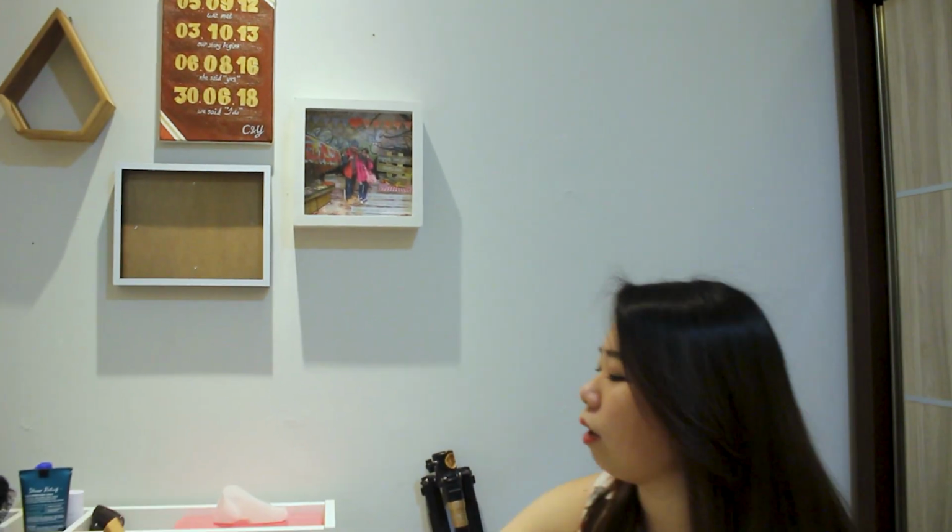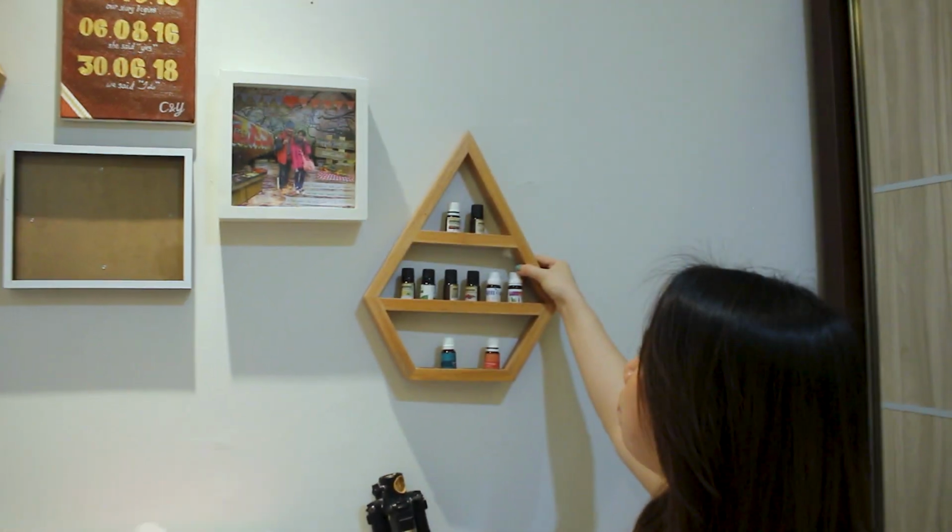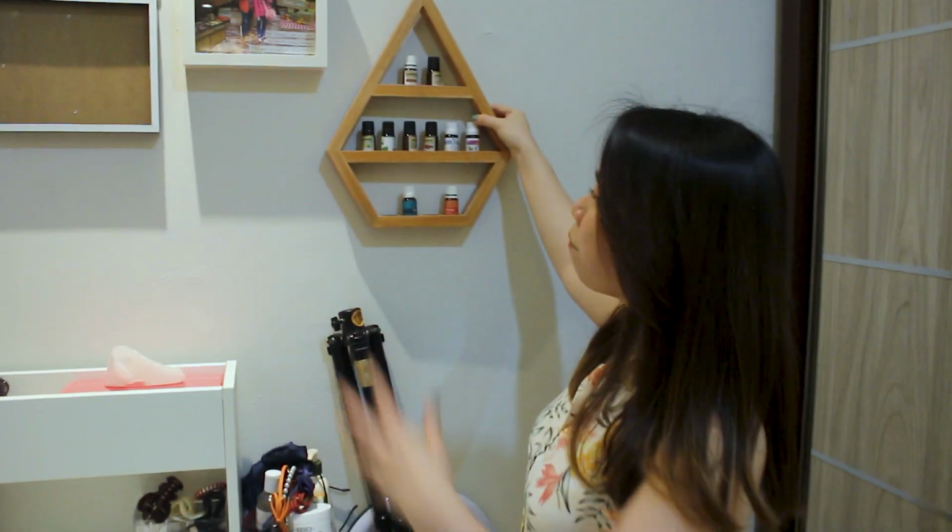For this wall, I actually wanted to turn it into a gallery wall. Like I want to put everything like pictures and paintings onto this wall. I actually wanted to hang this too, but I haven't found the nails for mounting them, so it's my future project, I guess. I haven't shown you our bathroom yet, right?